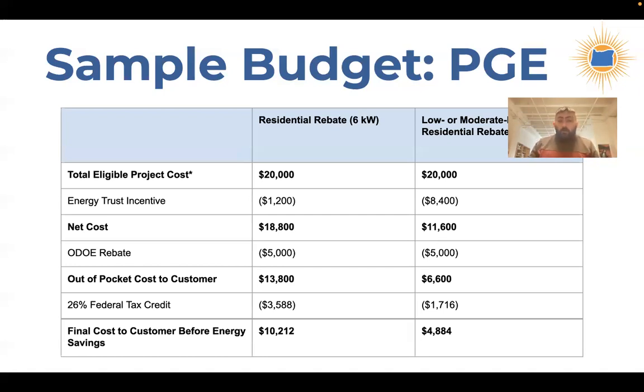From $20,000, we've lowered that to just under $14,000 if you're not income qualified, or if you are, to just over $6,000. Then we can apply the federal tax credit, which is the 26%. You do not get that when you install, but you get that when you file your taxes the following year. And assuming you have tax liability, that brings you down to, if you're not income qualified, roughly a $10,000 installation cost. If you are, roughly $5,000. So you can see that the incentives make a big difference.